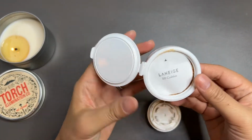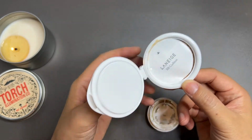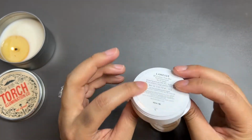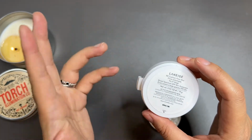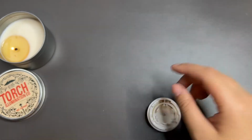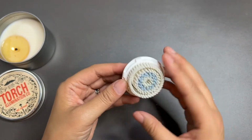This is the replacement sponge insert for the Laneige BB cushions. I do like the Laneige formula. It smells nice, but they have a lower expiration date, so this one just went bad before I could finish it. You can see this is pretty gross, but this is a replacement head originally for the Clairsonic.